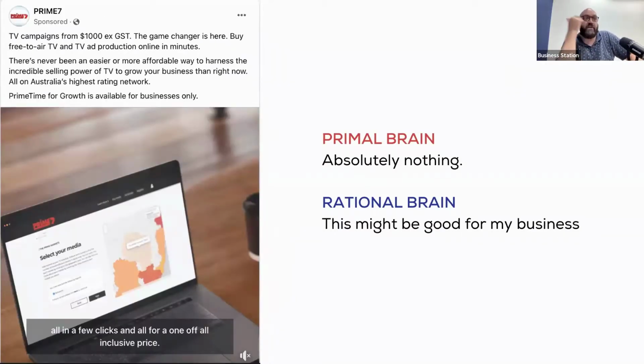Prime 7, which is Regional Queensland's Channel 7 affiliate, is typically bad, like most TV stations, at actually presenting their products for you to buy, because they're assuming, number one, that you have $1,000 to spend on an advertising campaign, saying it's a game changer and you can buy TV and ad production online in minutes.